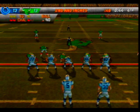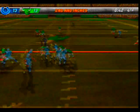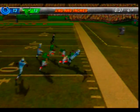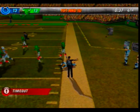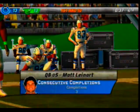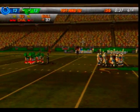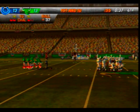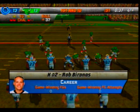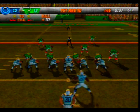Let's go. Turn it out now. Left. Here we go. Throws it. The receiver breaks free. Wright is there for the tackle at the 37-yard line. With that completion, he's now over 200 yards passing. Ball on the 37-yard line.